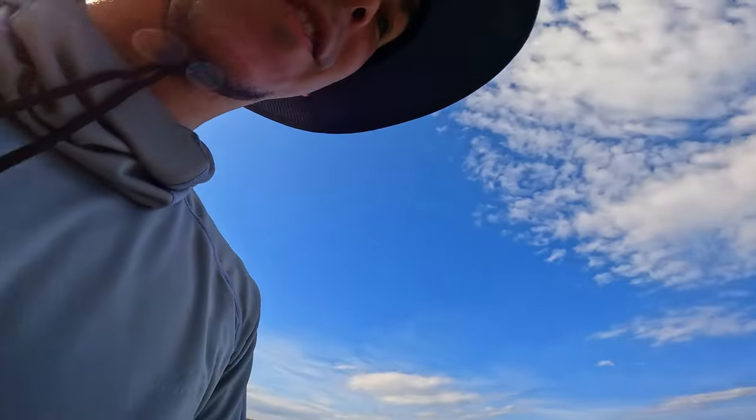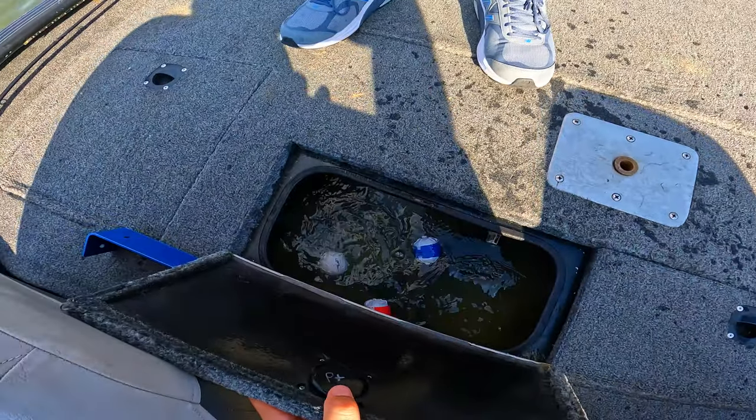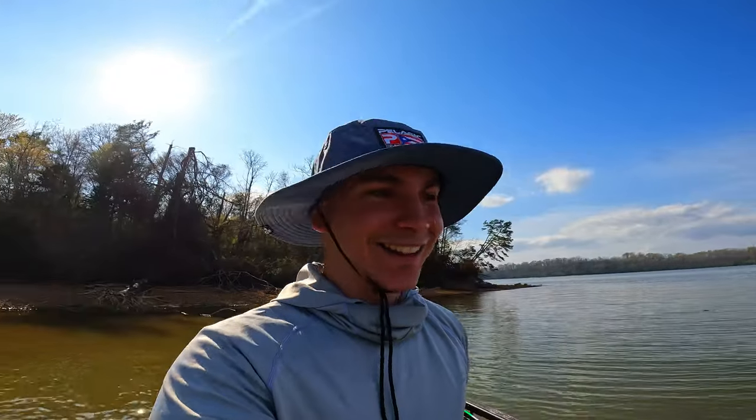Wow. We got the boat full. Full of fish in there. I don't know if you guys can see that. Yeah, they're in there. What a day.